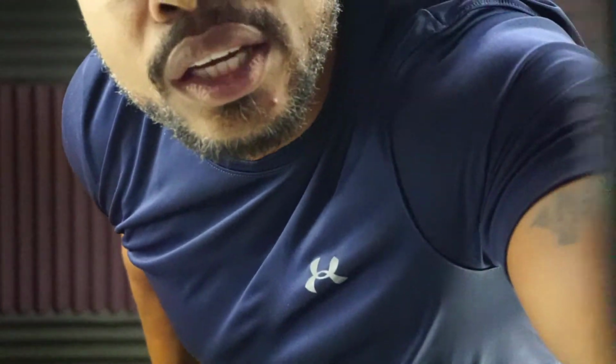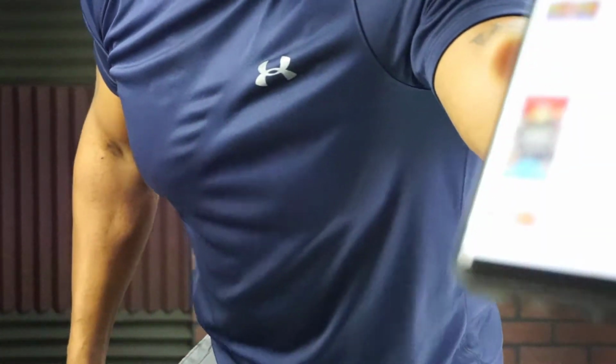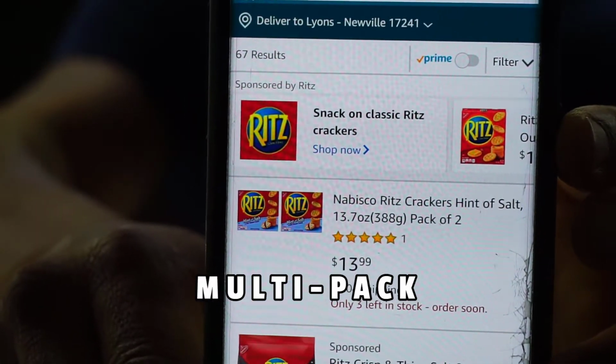So what I would do is go to the Amazon website as a shopper and figure out, like here, if you can see what I typed in there. Let me see if I can get that up there for you. Sorry, this is hard to see, but I typed in Ritz crackers, hint of salt, because that's the title. And so when you go and search for that product, the first thing you see in the results is a multi-pack. If you can see that, there's a listing for 2 boxes.